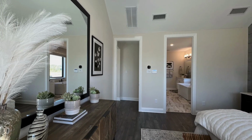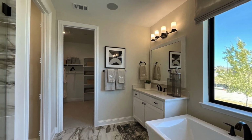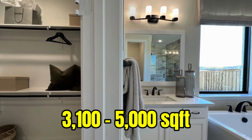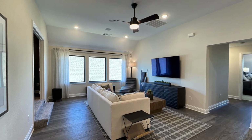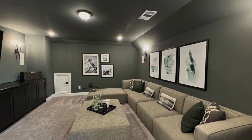And remember, you're going to pay for your lot and your design on top of that. And then the Executive Collection is about 3,100 square feet all the way up to almost 5,000 square feet, and it's going to start in the mid 800s and go all the way up. So just know that it's going to be amazing, but it's going to be a little bit of a higher price point. Okay, I hope you guys enjoyed that. Now we're going to shoot over to Lake Forest. It is super close to the Frisco McKinney border, so let's go there now.